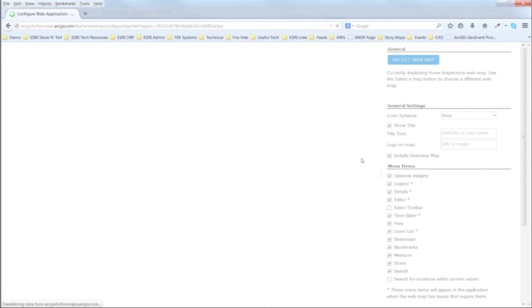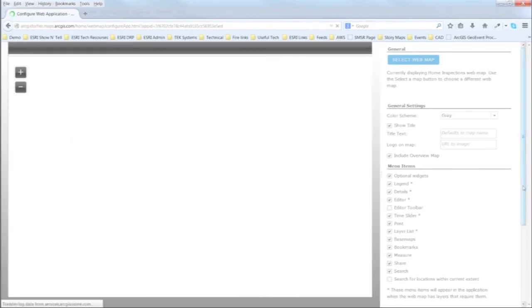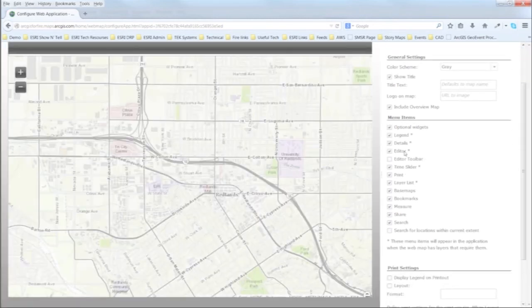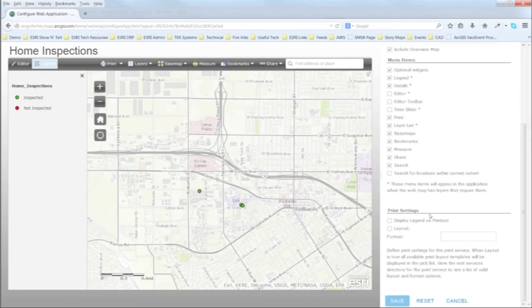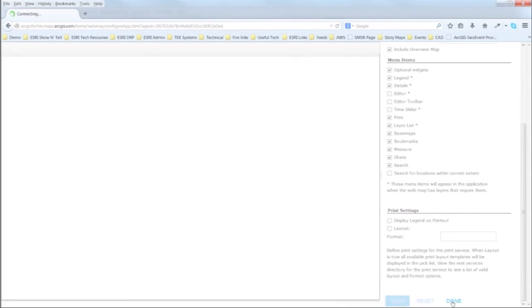This gives us the ability to turn features on or off that we might not want to provide. For instance, there's an edit feature. If I'm giving this to somebody to review, I probably don't want them to go ahead and start editing the data. So I can remove edits. We're not time enabling it, so we can remove that. So as you can see, we can do different things as far as what functionality we give them. And we can save this and be done.